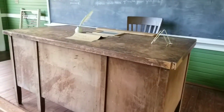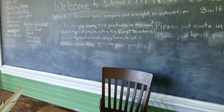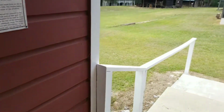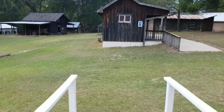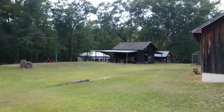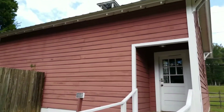There needs to be an apple on this desk. Doing my best to kill my 30-minute break by doing a little bit of learning. And that schoolhouse was actually just the place I needed to be.